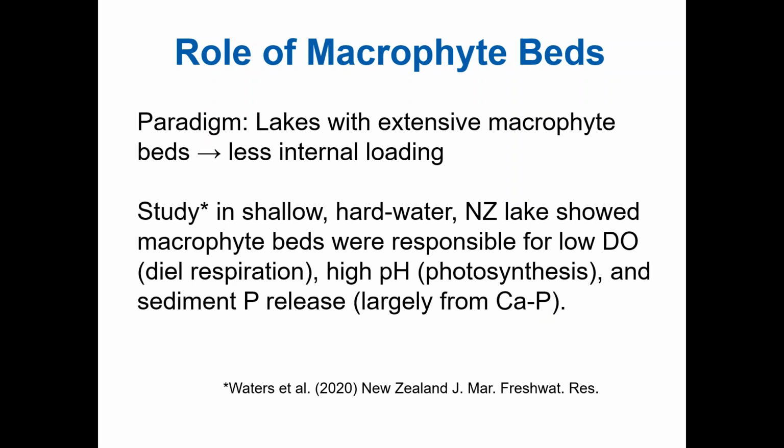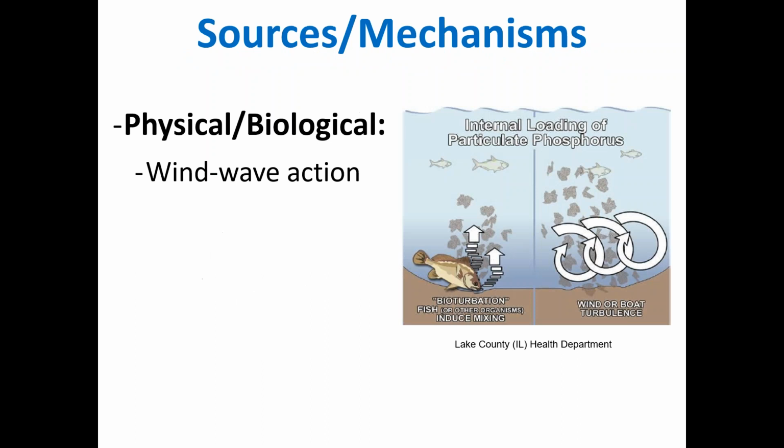So again, if your lake, not that there's many hard water lakes in New England, but if your lake is hard water and there's a lot of macrophytes present, it's entirely possible that they could be responsible for internal phosphorus loading.